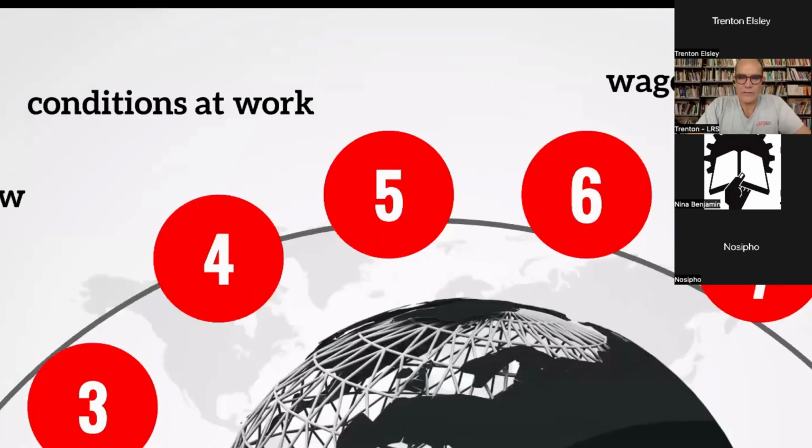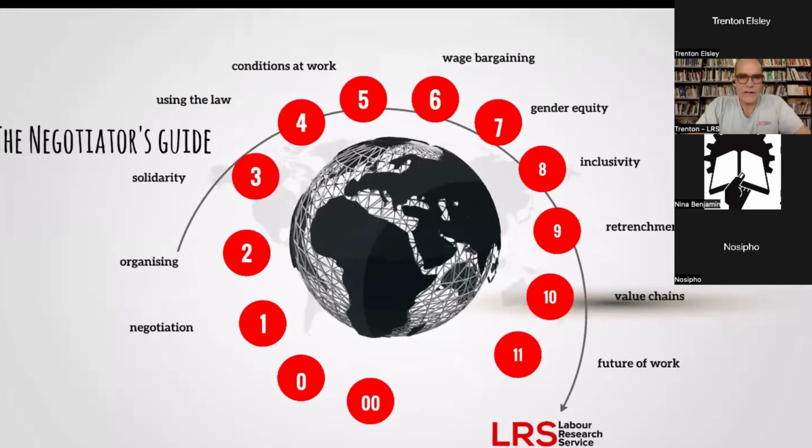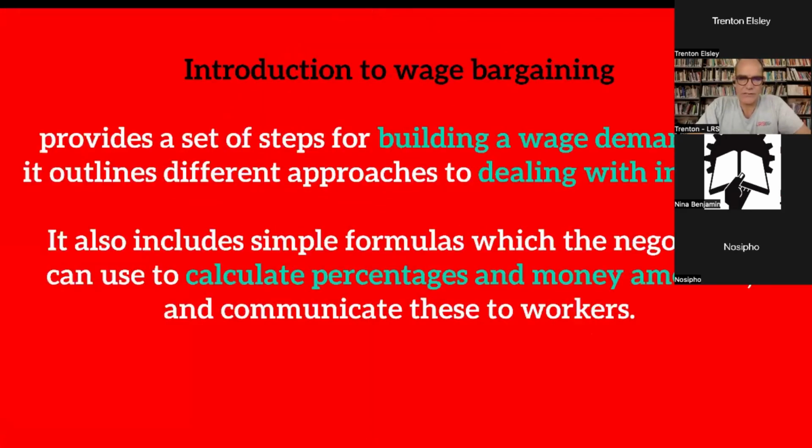Moving along to chapter 6, this dives into wage bargaining as a particular subset of negotiations. It provides you with a set of steps for building a wage demand, and different approaches to dealing with inflation. It gives you some simple formulas which you can use to calculate percentages and money amounts so that you can communicate these effectively to workers, and as a result, manage their understanding and expectations better.